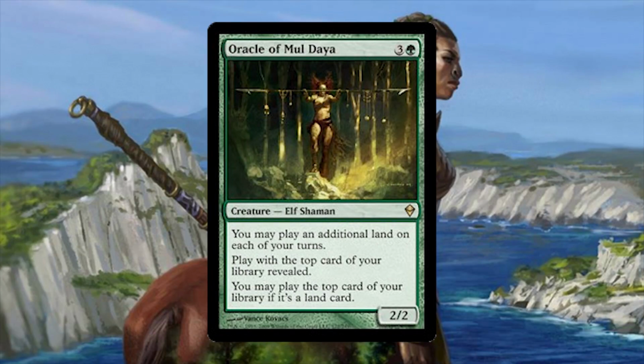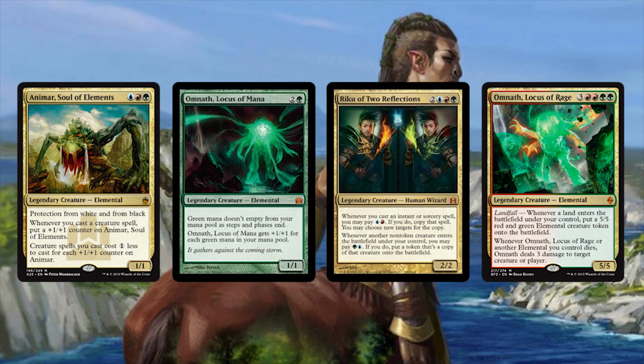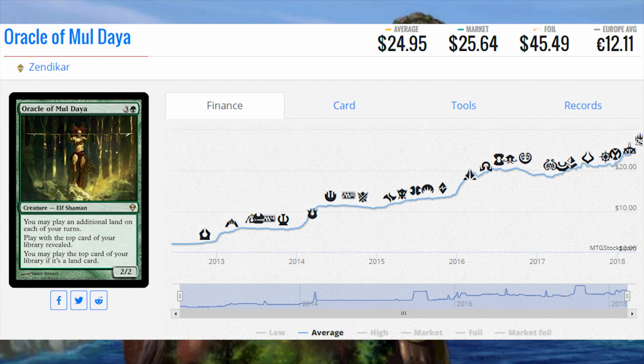Number 7 is Oracle of Mul Daya, one of the most popular and beloved green cards in all of Commander. I never thought this Elf Shaman would be $25, but here we are. From Animar to Omnath, and from Rhys to the other Omnath, Oracle of Mul Daya is everywhere. It's pretty close to being the quintessential green creature. If it tapped for mana, I'm pretty sure WotC would retroactively add it to the Reserved List.